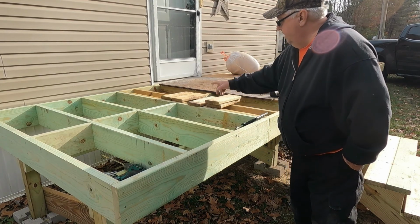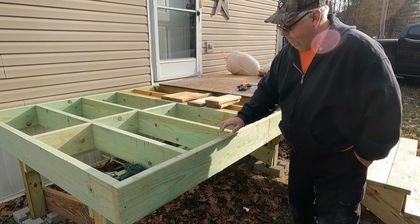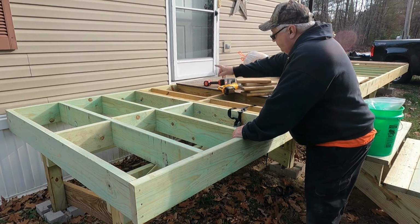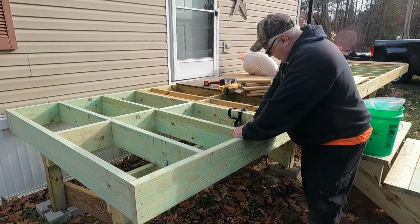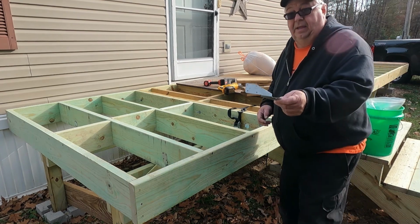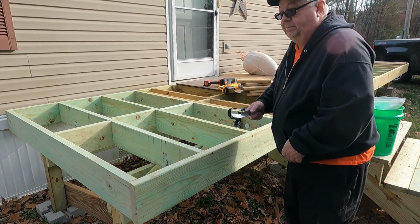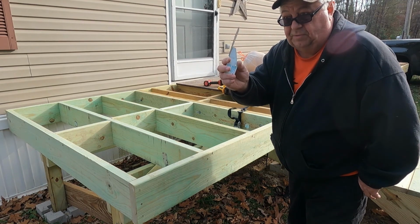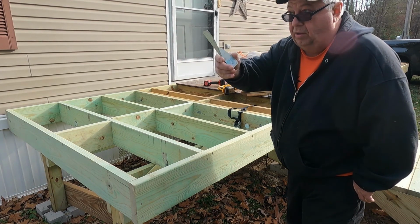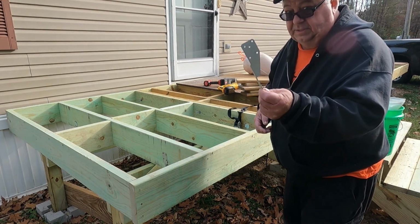So I'm going to get these other 2 bolts in, and then I'll show you how I actually hold it to the frame. The last thing I do here, once I've got this bolted together, is put these hurricane straps on. I don't know if that's what they're actually called, but that's what I call them. Some of the codes here in Wisconsin require these on your roof attached to your wall to be up to code, but that's what I'm using to hold this decking on.